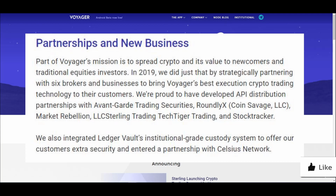Because I'm sure these legacy institutions have done their due diligence in researching Voyager and making sure that they're able to safely and securely custody their clients' assets. And I also think it's important that they use a reputable custodian. It looks like Voyager has selected the Ledger Vault.